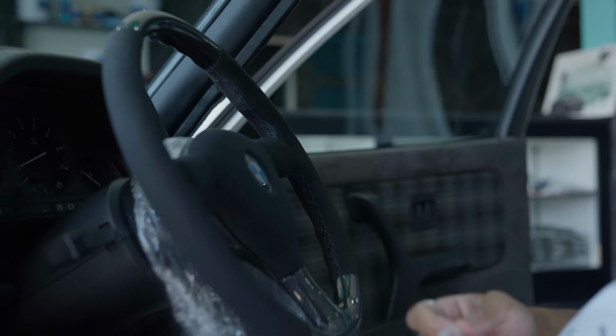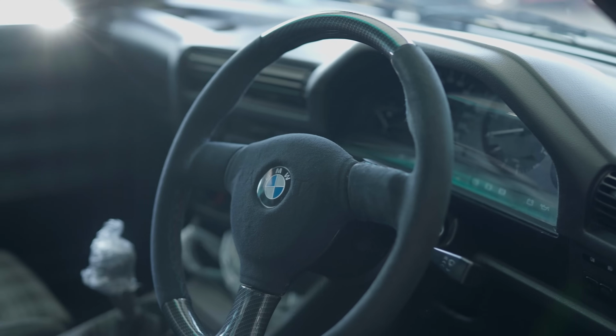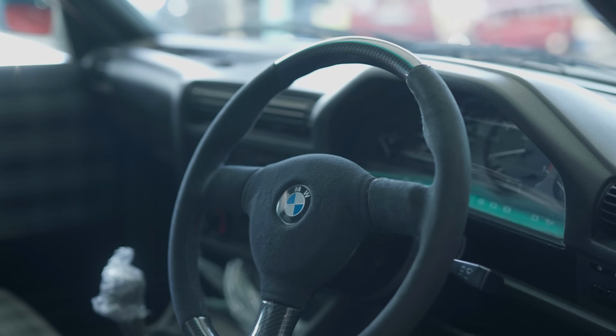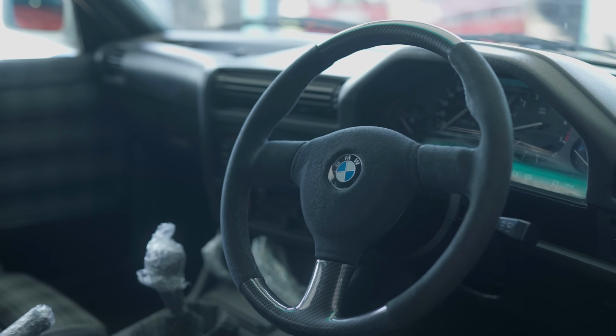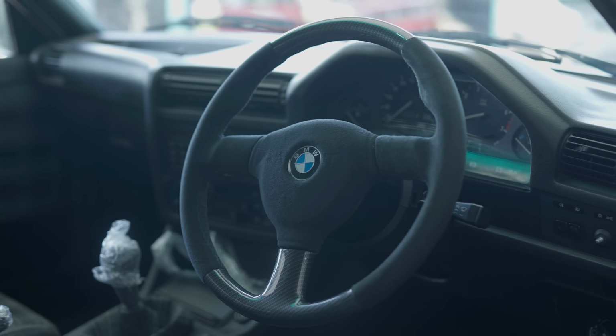Another first in the E30 market, and this is a Chicano special. So we had the steering wheel dipped in carbon fiber, and we wrapped the sides with Alcantara and BMW color stitching. This is the second car I've done it on. I've done it on Skoko as well. I love this design. I think it's a breakaway from the norm in terms of how E30 steering wheels are done. So this for me is quite a cool feature, and it's also a mix of modern and old school, you know.